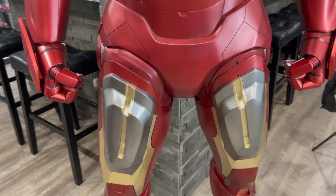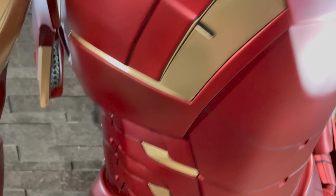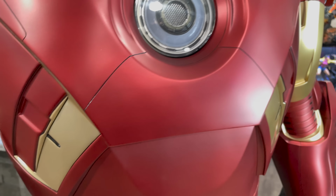Now, regarding the armor and the sculpt, for the majority of it, it's kind of like plating on top of each other. And again, very accurate to the movie, where it was all screwed in together. If you recall in Iron Man 1, when he put on the Mark 3, which is also a very cool suit, how everything just kind of fit.